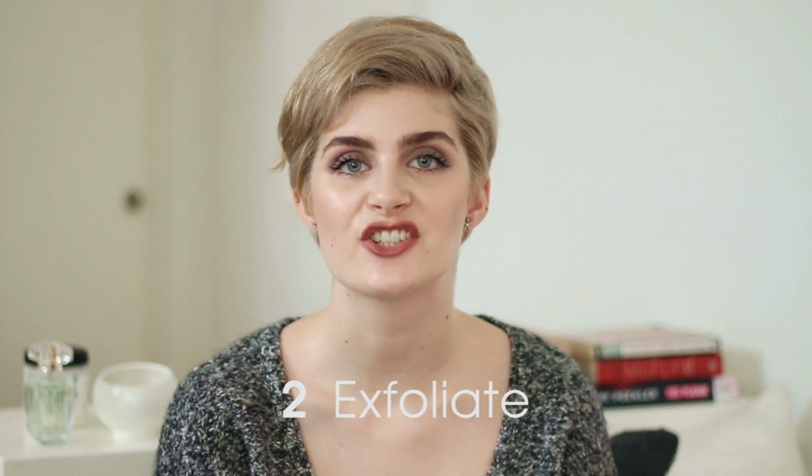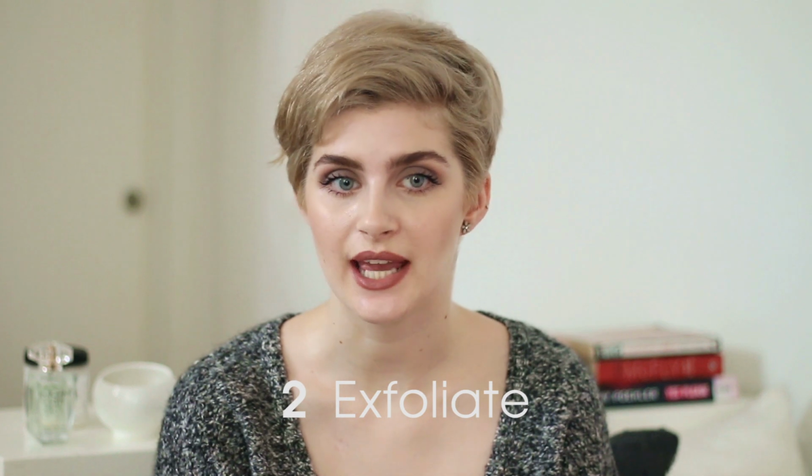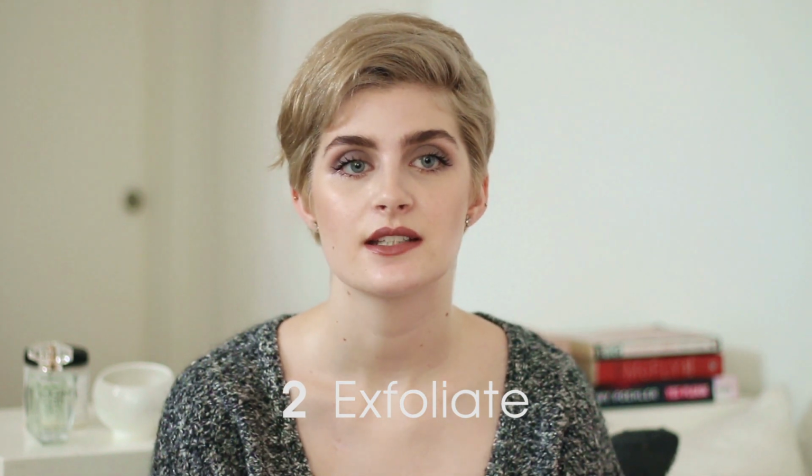The second tip is to actually exfoliate your skin properly, and most people don't do that, and most people who do exfoliate use physical scrubs, and those can be really nasty and not productive at all. So I would recommend, for beginners mainly, an exfoliating toner, because it doesn't feel like you're adding an extra step to your routine, it doesn't feel like much work, and it does the job.